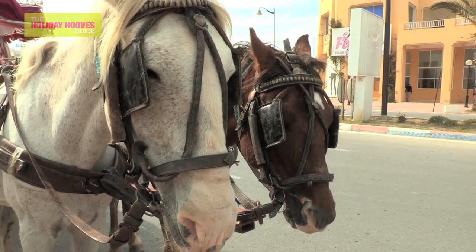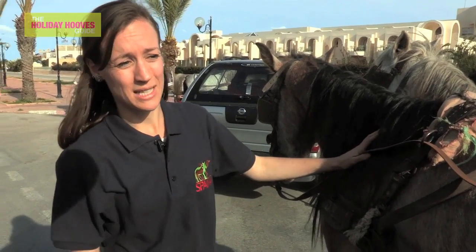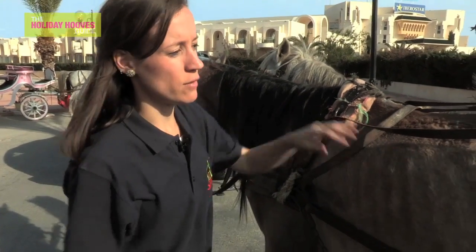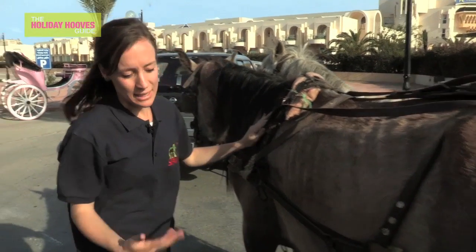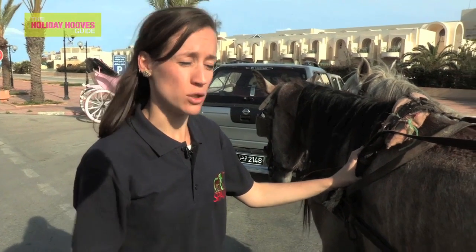So I'm just coming round to the other horse now to have a look at its partner, and we can automatically see that this animal is in fairly poor body condition. We can easily see its ribs, and it's got a very prominent pelvis here, so you can see its hip bone very prominently. So it looks like this horse isn't receiving enough nutrition, or nutrition of good enough quality.